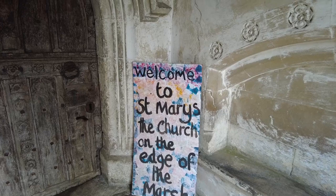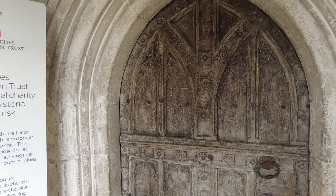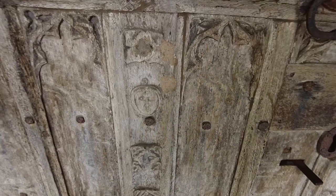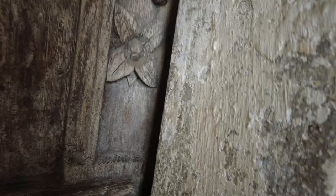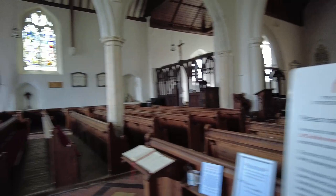Look at that door, that's one of the oldest church doors I've ever seen. Beautiful English oak, naively carved. Look at that, isn't that beautiful? That's old. Isn't that glorious? There's the back of the old door.